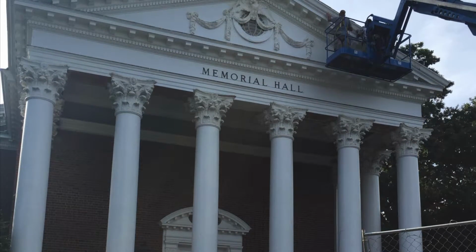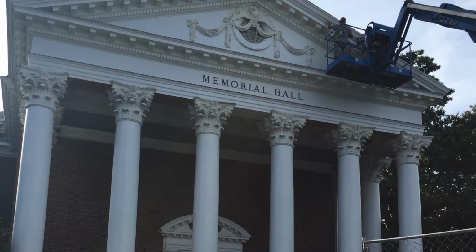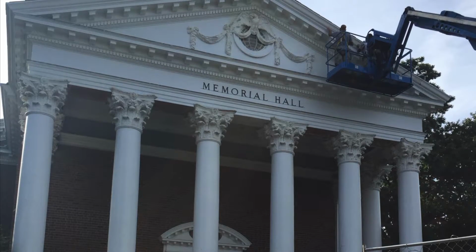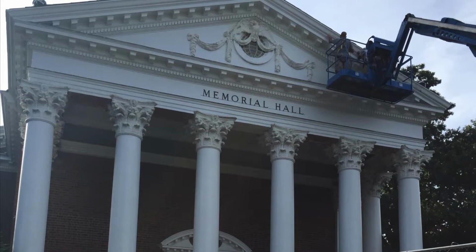Memorial Hall during the day is usually a pretty high traffic area. Another thing about Memorial Hall is the old smell that hits you as soon as you open the door. One thing I noticed from the first day of class is the marble floors in the lobby and area, and also how the auditorium isn't very lit.